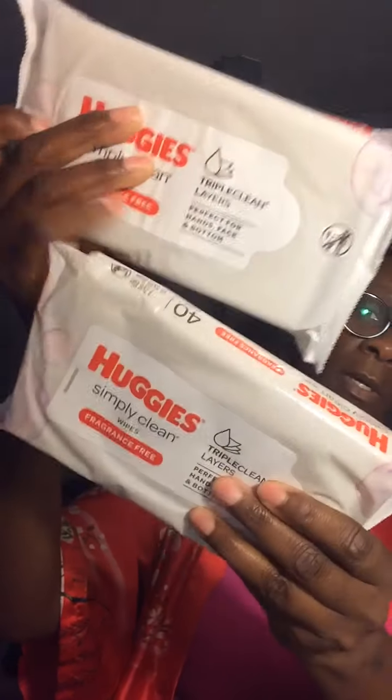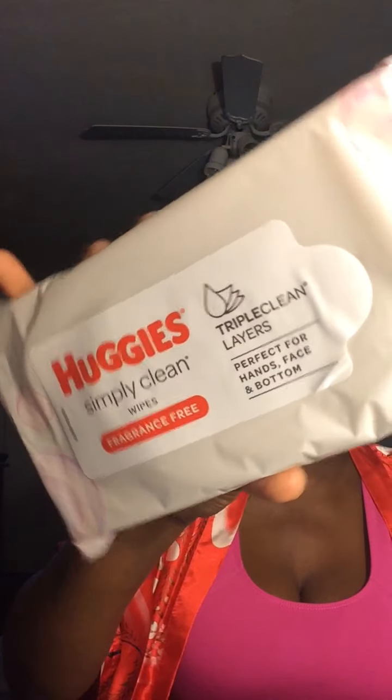I got 2 packs of Huggies wipes. I just buy stuff like this to go in her bag for on the go. When we're on the go, instead of carrying around the big wipes, I buy these travel size ones like this. So I just got 2 of those to go in her bag when we're out.